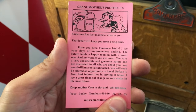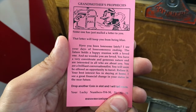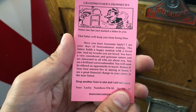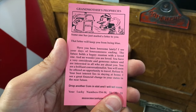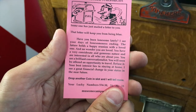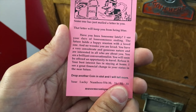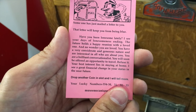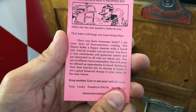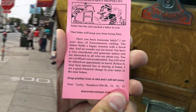Someone has just mailed a letter to you. That letter will keep you from being blue. Have you been lonesome lately? I see your days of lonesomeness ending. The future holds a happy reunion with a loved one, and no wonder you are loved. You have a very considerate and generous nature, and are interested in all who are about you. You are a brilliant conversationalist. You will soon be offered an opportunity to travel. Refuse it. Your best interest lies in staying at home. I see a great financial change in your status in the near future. Drop in another coin slot and I will tell you more.